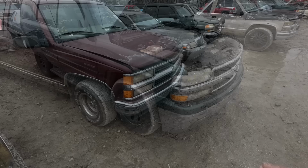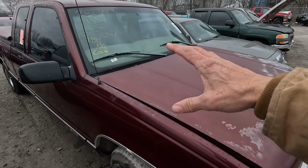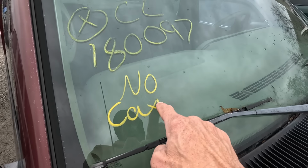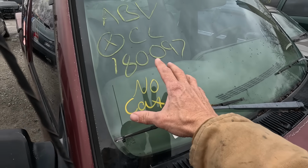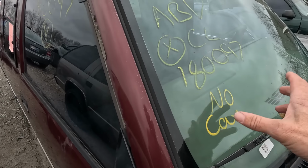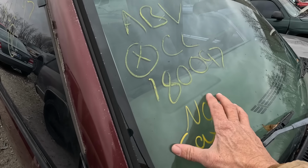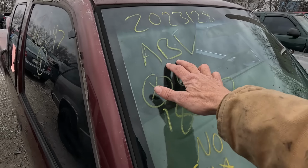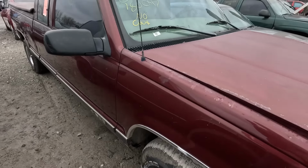Now if we look at this Chevy truck, we will see they wrote some stuff on here, like it has no catalytic converter. Somebody looking to junk a car will look at this and think, well, I don't want to give too much money for it. Catalytic converters are worth a fortune. This I believe means it's an abandoned vehicle, so somebody left it there.